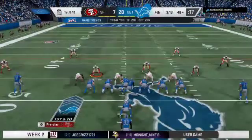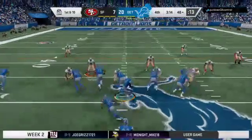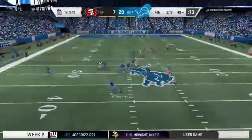Here we go, here we go. Here's Trubisky to throw.